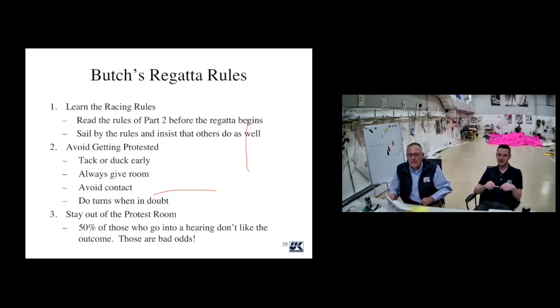And these are my regatta rules. And after a lot of years of experience, I think they're pretty good. And they start with: read the rules of part two before the regatta, before you sail a regatta. It's only a couple of pages in the rule book, and you can do that quickly, and it'll refresh your mind. Sail by the rules and insist that the others do as well.